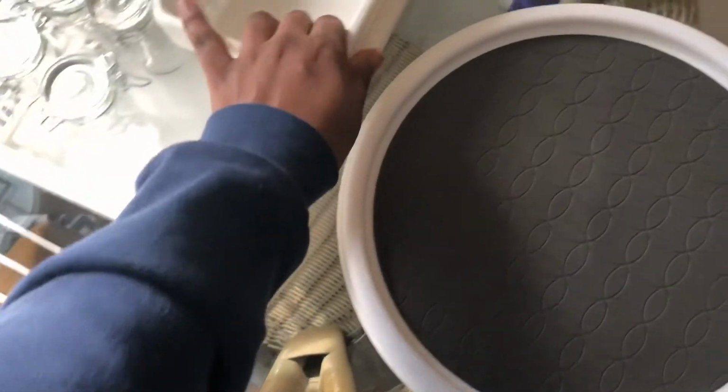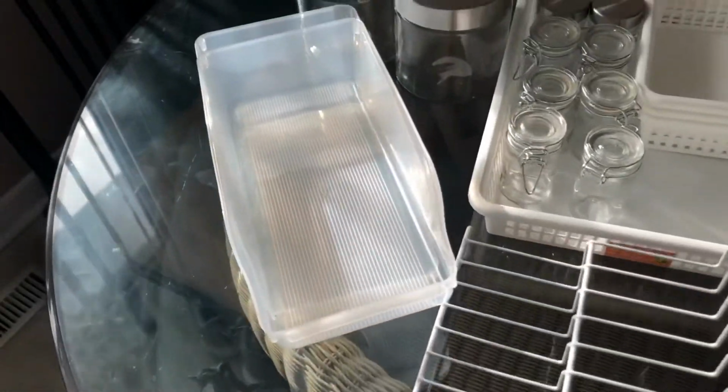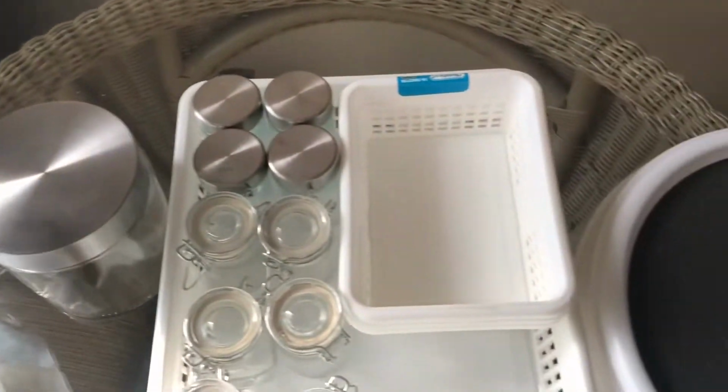I hope that it helps you guys out with your cleaning motivation and your organizing, because like I said, it just be like that sometimes, but we're about to get it done. Don't you guys worry.